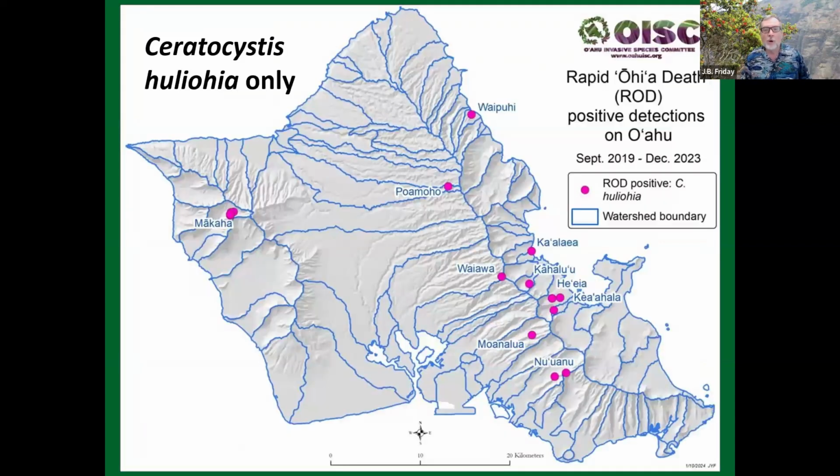And then on Oahu, it only has the less virulent pathogen, Ceratocystis huliohia. We suspect that huliohia has been here for decades, if not centuries, and it's not causing a level of mortality we'd have ever noticed. I mean, what is it, 13 dead trees on the entire island of Oahu. We never would have noticed anything wrong with that. And then Maui, Lanai, Molokai, there are no known trees infected with either of the pathogens.